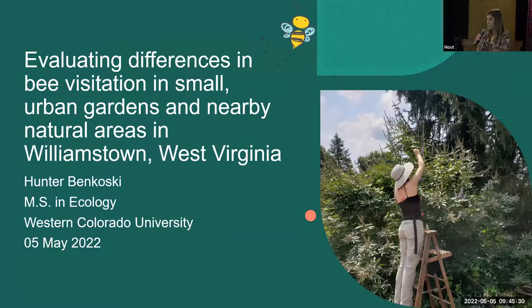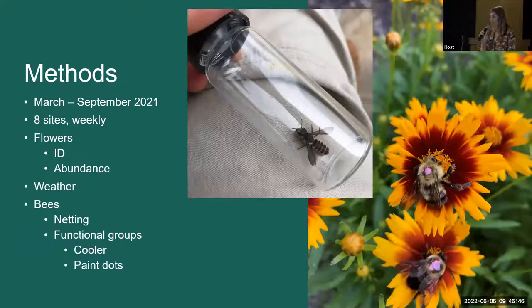Okay, so for anyone that missed it, my name is Hunter Benkoski and I was in the MS program. And the full official long title of my project is Evaluating Differences in Bee Visitation in Small Urban Gardens in Nearby Natural Areas in Williamstown, West Virginia. So we're just gonna hop straight into my methods.